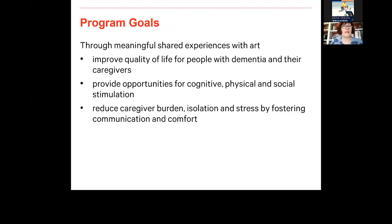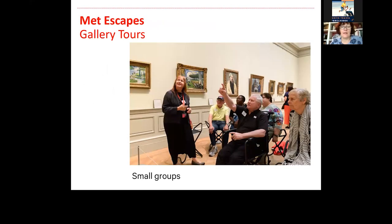So the goals really of the program are to improve the quality of life for both the people with dementia and their caregivers, to provide these opportunities for cognitive, physical, and social stimulation, and also to reduce caregiver burden, isolation, and stress by fostering communication and comfort. So just a few images to give you a sense of what happens.